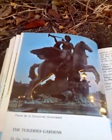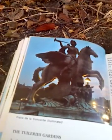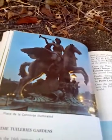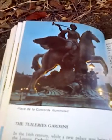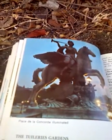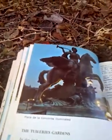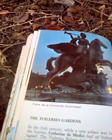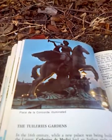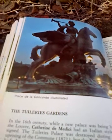It says the Tuileries Gardens, in the 16th century, while a new palace was being built next to the Louvre, Catherine de' Medici had an Italian-style garden designed. The Tuileries Palace was destroyed during the Parisian uprising of the Commune in 1871, but the Tuileries Gardens, which had already been transformed in the 17th century by Le Nôtre under instructions from Colbert, one of Louis XIV's ministers, are today a special example of the French garden. Two terraces overlook the scene, and on the other side, on the Rue de Rivoli, La Terrasse des Feuillants.